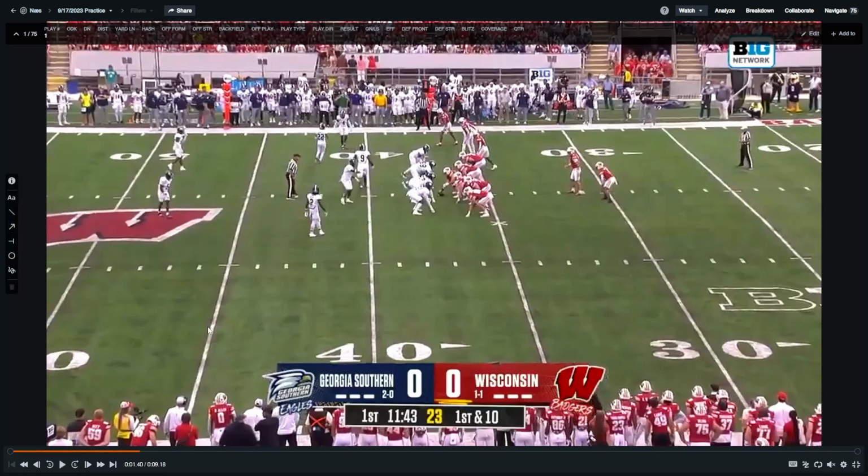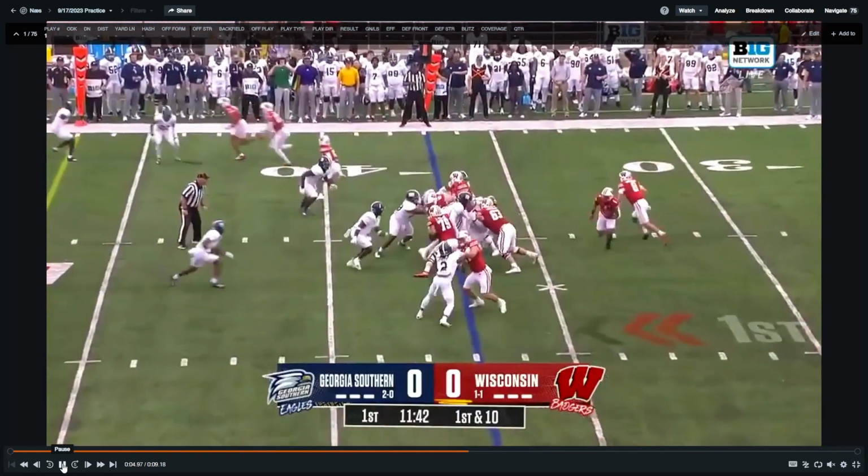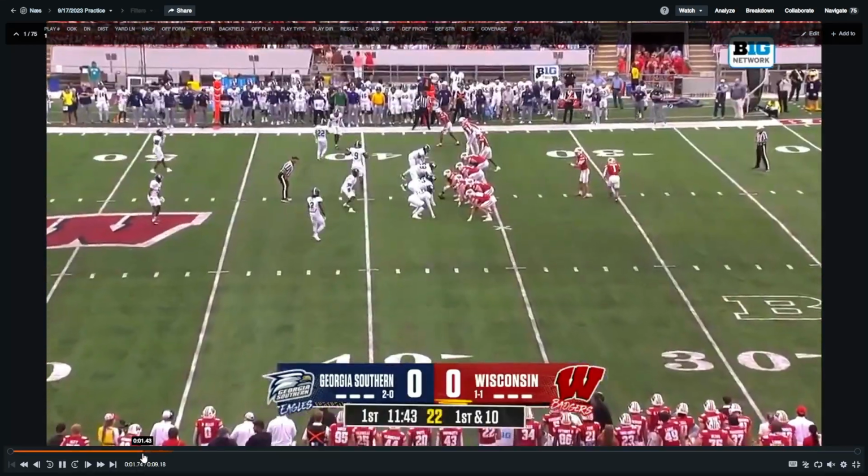Braylon Allen, as I suspected from the Washington State game, he was dinged up in the Buffalo game. Wasn't sure if he was going to be able to go this week, and you can see when he gets his carries early in the game, he is not 100%. But outside zone, not bad. Good downhill flow by Georgia Southern.